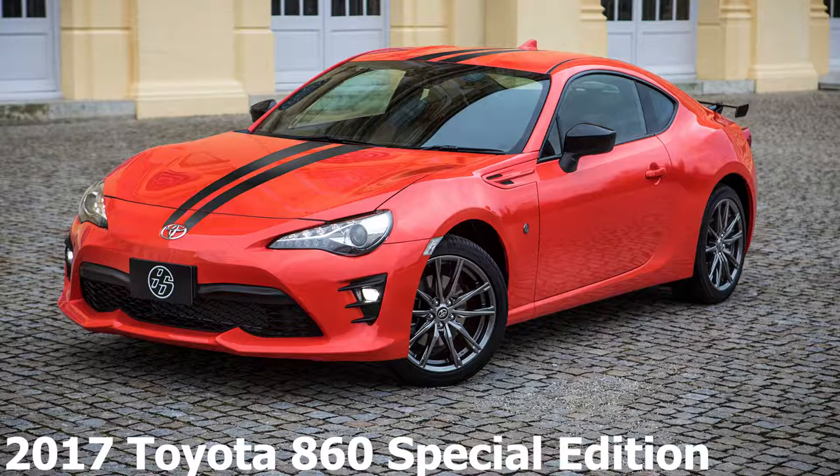Halo White or Supernova Orange, right? Which, I guess those are pretty cool names, actually. They're pretty vibrant. The white is a different kind of white, and the orange is a different orange. But that's the only thing different. All the standard stuff that came in the basic is just kind of upgraded in the 860 Special Edition. And now, here's the accessories.